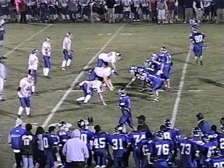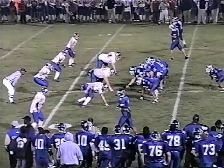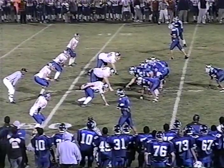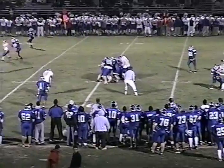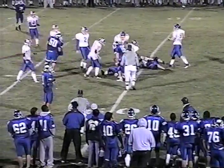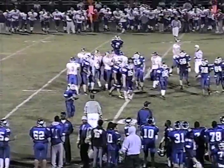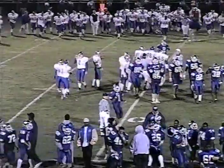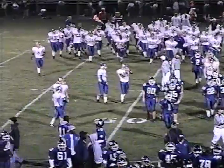All right, here's the Eagles. Blake over the ball, I formation. There's a draw play to Hughes, wrestled to the ground at midfield, and that'll be the end of the first half with the score Downingtown 35, Norristown nothing.